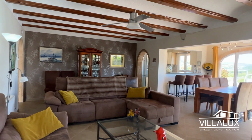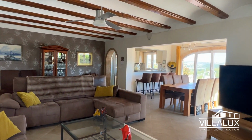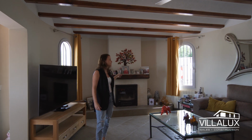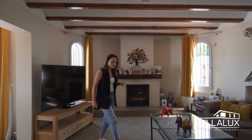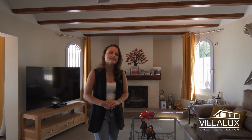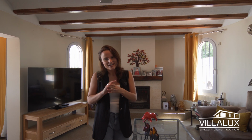And this living area is also really nicely done. It's all nice, open, natural light coming in, and you have the Tosca stone fireplace, which is nice for the winter months. And not to forget, this house also has gas central heating and air conditioning throughout, which makes it perfect for the summer months as well as the winter months.